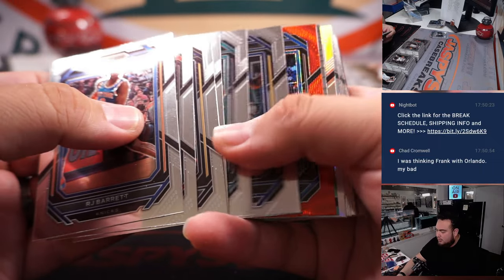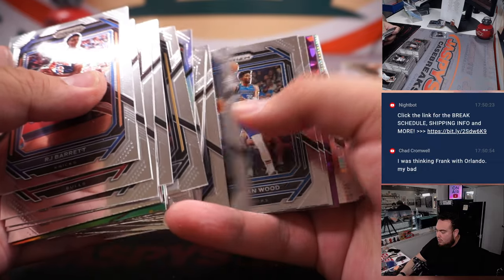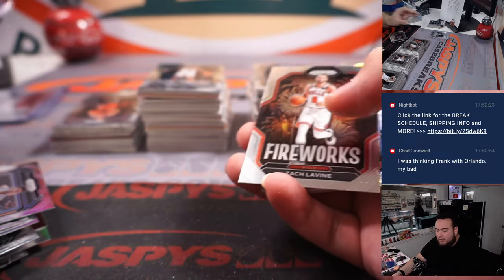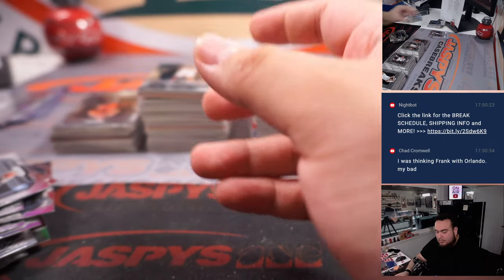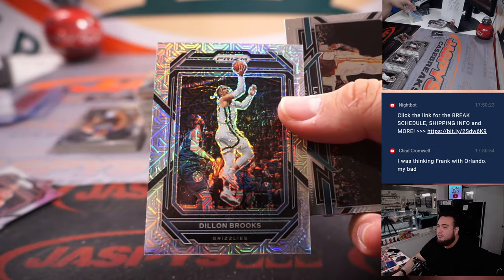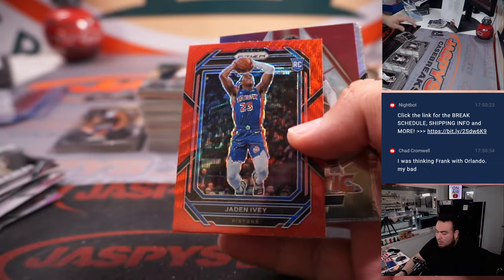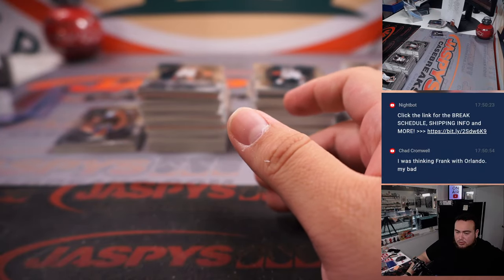All right, here we go. Next two boxes. Nice shade and sharp for the Blazers, though. Matt Johnston. 21 out of 149. That's a nice color right there. Mojo, Dylan Brooks out of 25. 17 out of 25, Jaden Ivey. Man, what a nice pack with some colors. For Detroit. That one's not numbered, the Red Waves. Nice one there from Detroit, though. That's going to Robert Grice.